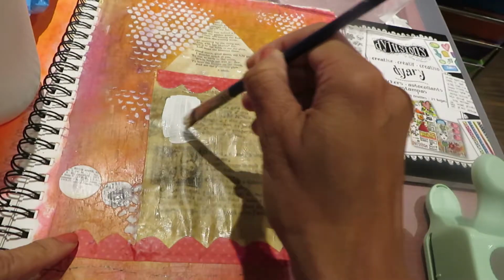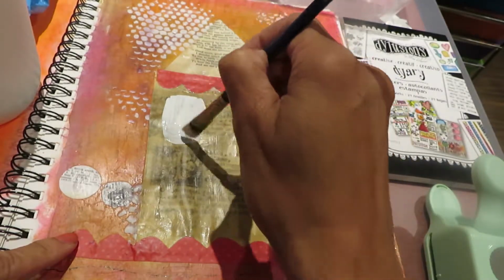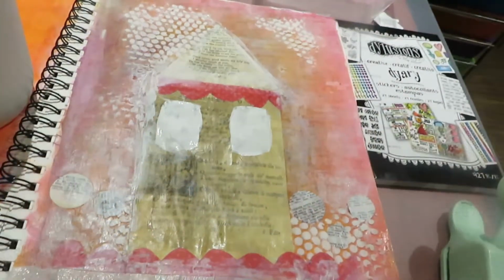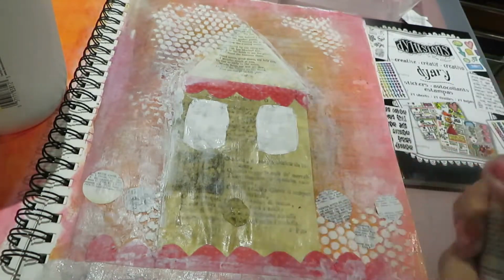So I'm starting with the first rule, a home for everything, or one home for everything. And that means that when you're organizing, you have a home. Everything should have a home in your house.